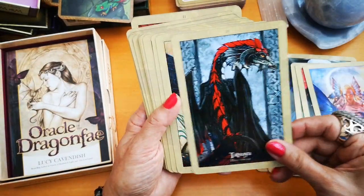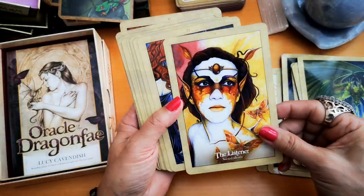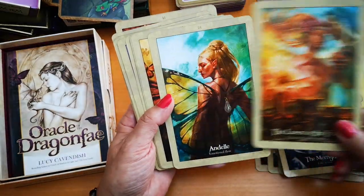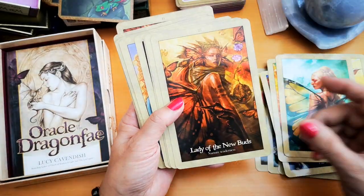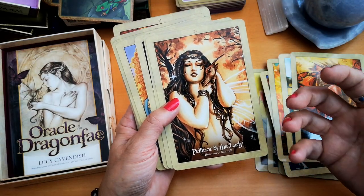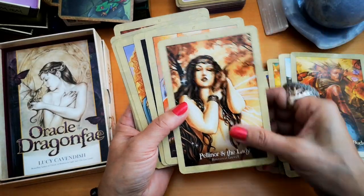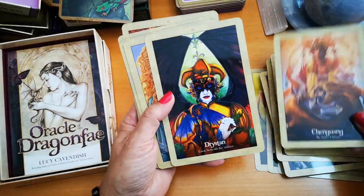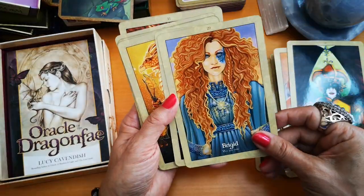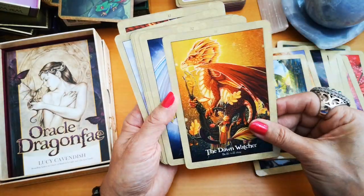So it is nice to have collaborative decks. It's also something that I love. I have quite a collection of collaborative decks, because, you know, it helps you see how others connect to the different energies of the different cards. It's nice to see how everyone sees everything differently. So it is a nice way to broaden your vision, you know.